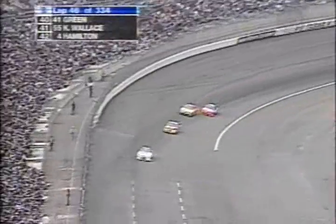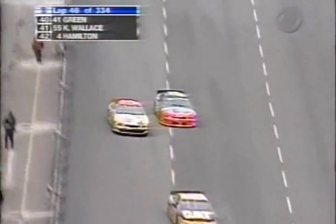46 laps complete. Once again, upper left, those numbers shaded in green are drivers who have moved up a position in the last lap. Drivers shaded in red have dropped a spot or more. And up toward the front, 5th place. And now we watch Mark Martin and Ward Burton go at it here once again for the lead.